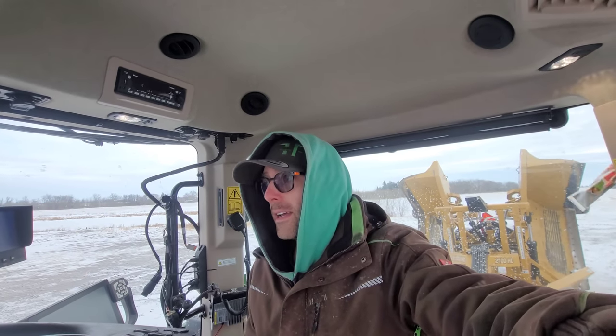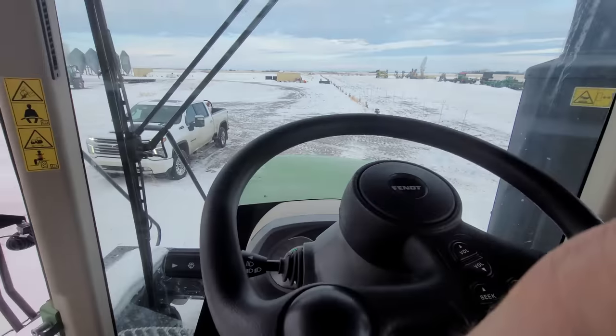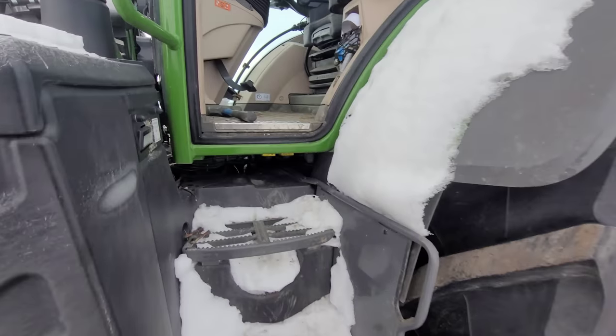So, the 724 has been sitting over there for the same amount of time, same temperature. Should we go try to fire that one up just for kicks, just for a little comparison maybe? It's not gonna start as good. Sure. Let's do it. We have to have this thing running later on today anyway.